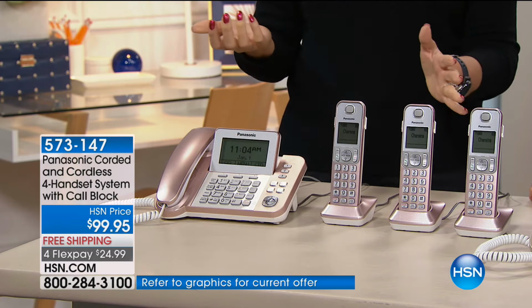And then I also love, here it is, you ready? I'm going to give you a quick tour. Biggest screens we've ever offered. This is an over 3-inch screen on your main base. Look at the backlit, glowing, easy-to-see screens here. 2-inch screens on the handsets. Love that. The biggest we've ever offered. Backlit keys. Everything is glowing, illuminated.